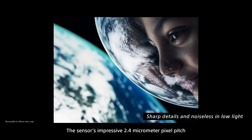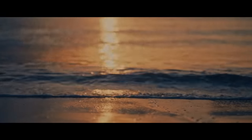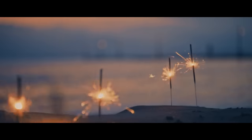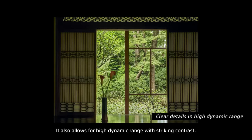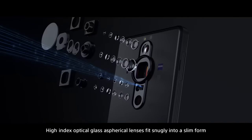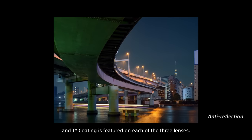The sensor's impressive 2.4 micrometer pixel pitch enables stunning high sensitivity. It also allows for a high dynamic range with striking contrast. High-index optical glass and spherical lenses fit snugly into a slim form, and T-star coating is featured on each of the three lenses.